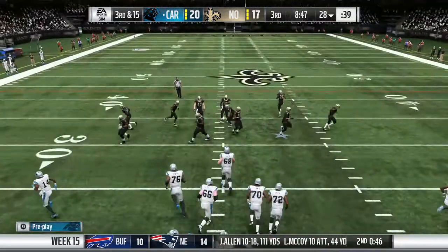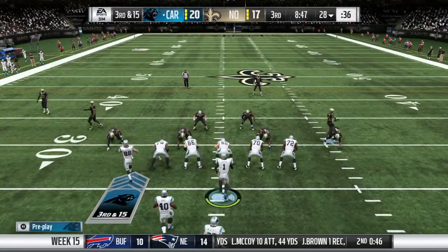Locate the football so you can make a play on it while it's in the air. That's exactly what he did there. That was nice.